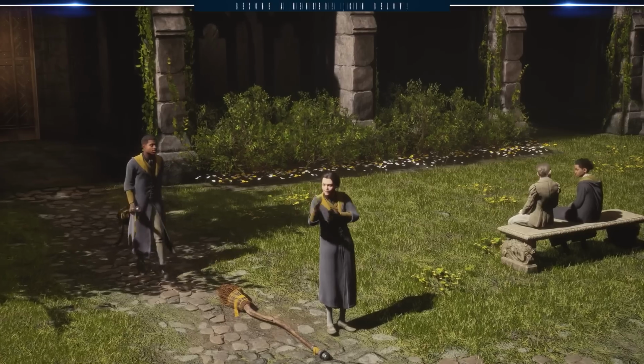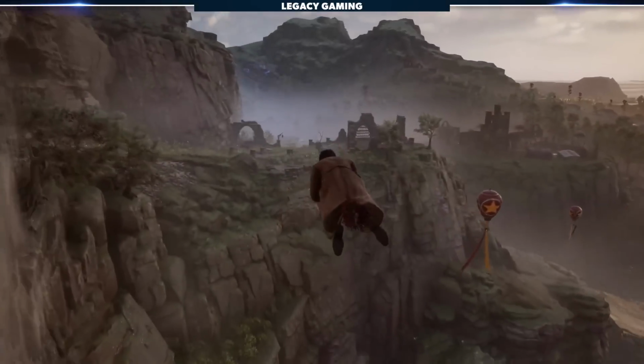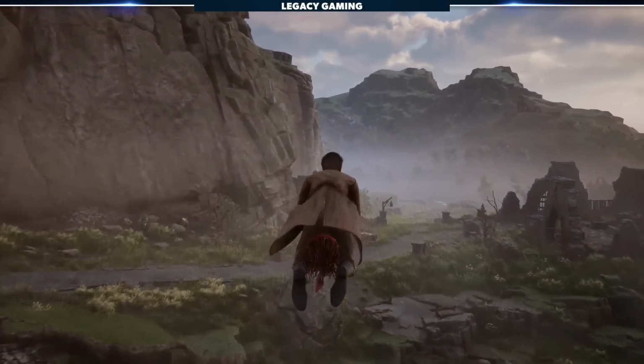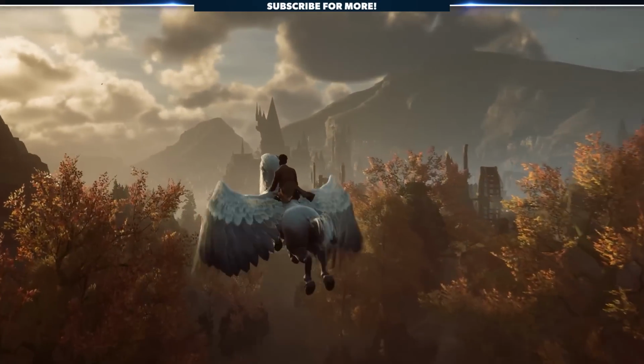Since we're on the topic of traveling around the world, let's talk about flying. It has been confirmed that Quidditch is not part of Hogwarts Legacy, but we will still be able to grab a broomstick and explore the world. My question is, to what extent? Well, we're not exactly sure. We've only seen bits of footage flying through the Forbidden Forest and some racing, but hopefully we'll get something soon from the team to explore this further.